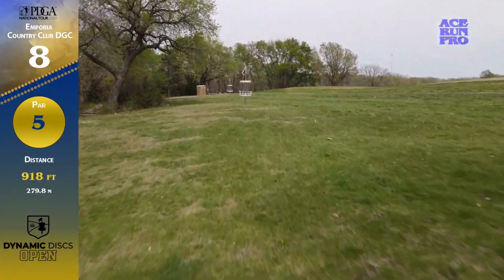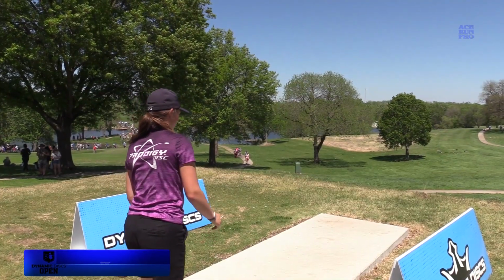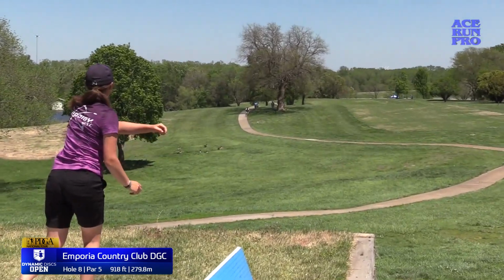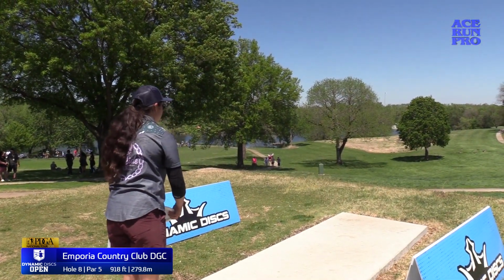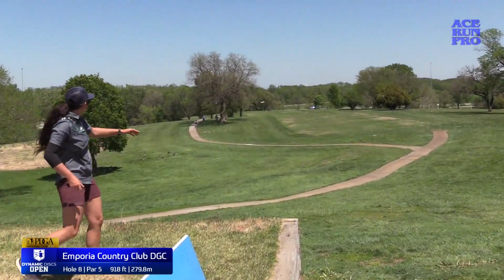You just want to throw a hyzer out there. Just don't let the wind take it and hyzer out too much left. But most people probably won't be going OB right. There's just so much room to work with on that right side. Heather went with the sidearm off the tee just to lay it inbounds. Yeah, it's not a good lefty shot. Or it's not a good lefty hole, at least off the tee.